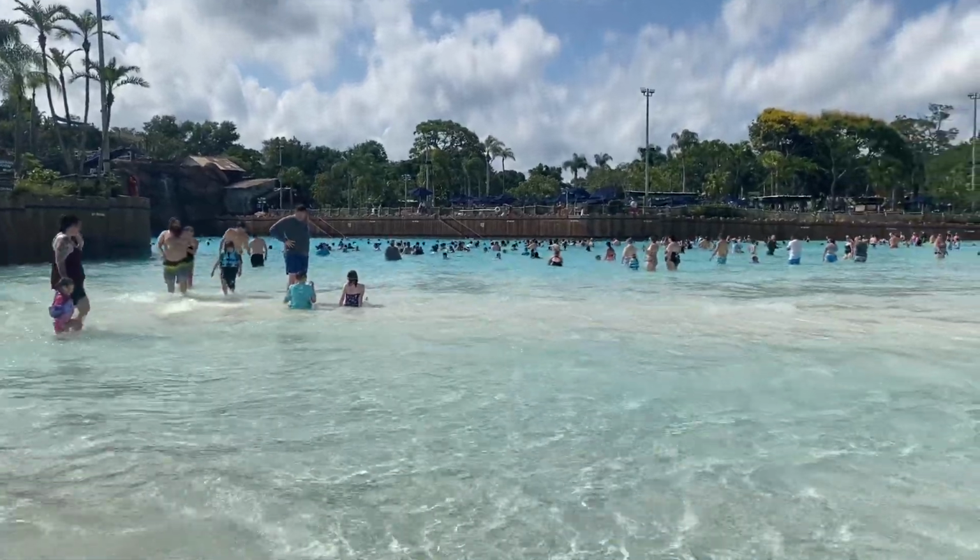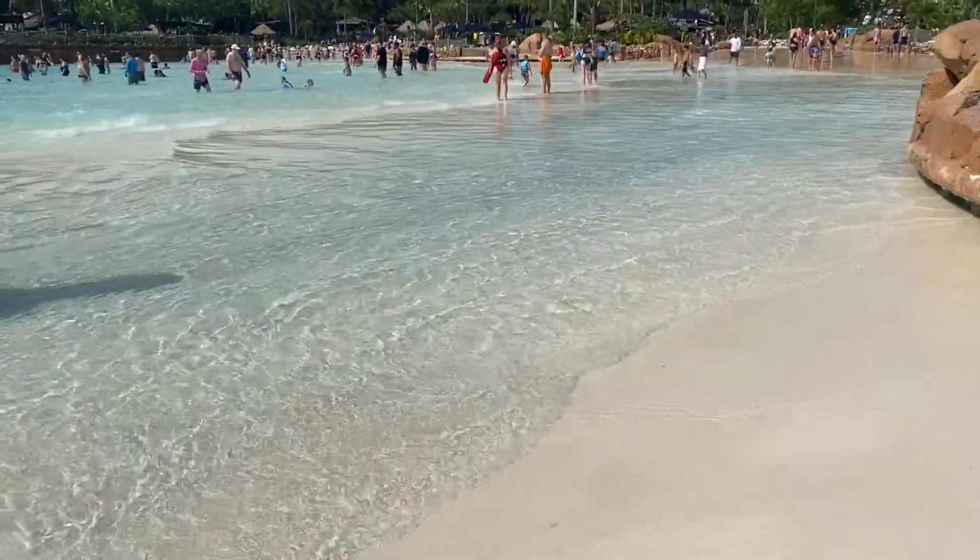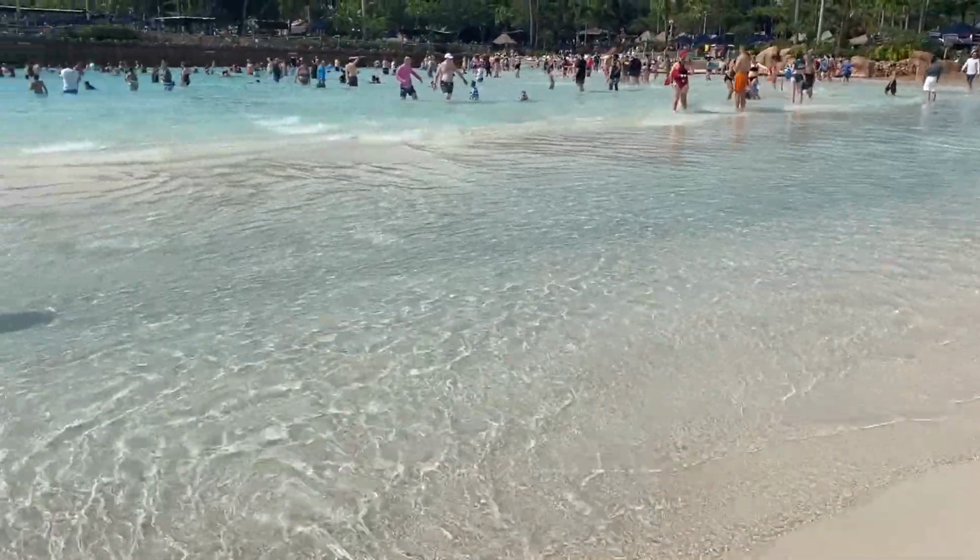Okay, real quick. My feet have gotten very wet. Okay, so we're back here waiting for the first wave to come through. Let's get a good shot on it. And our toes are already getting wet. Let's take a look at this.